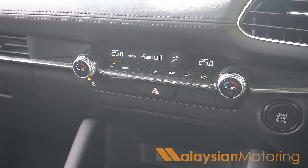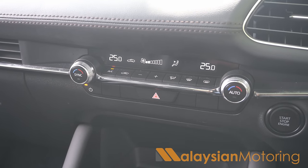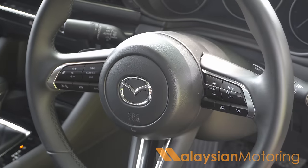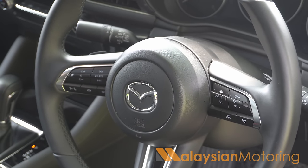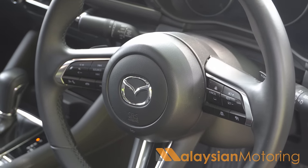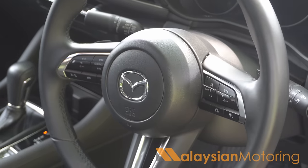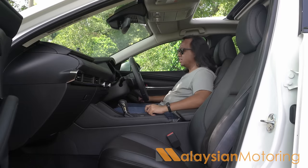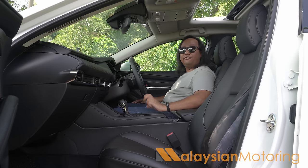You get dual zone climate control, which you can manipulate via these lovely switches and buttons here, which I, again, appreciate a lot. You also get this lovely thin rim steering wheel with more physical controls for your adaptive cruise control, your audio, and so on and so forth, which I like a lot. There are also paddle shifters here, so you can manipulate the 6-speed automatic gearbox. So everything in here looks good and it feels good too.